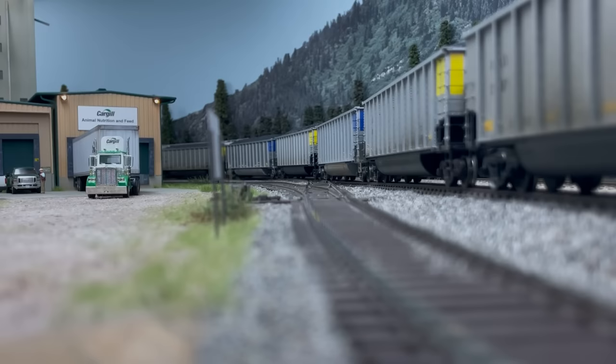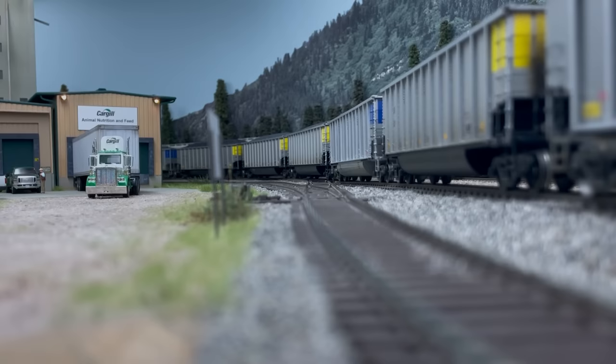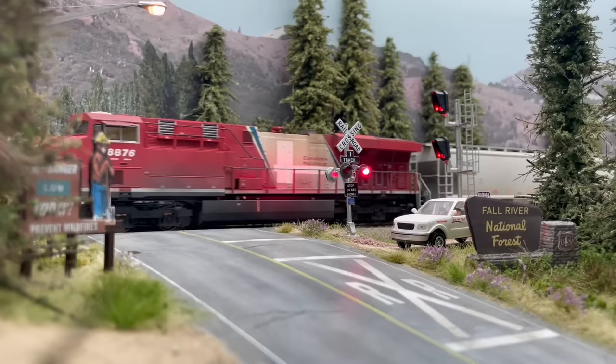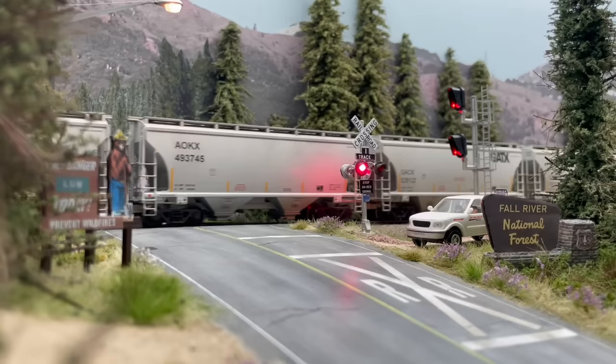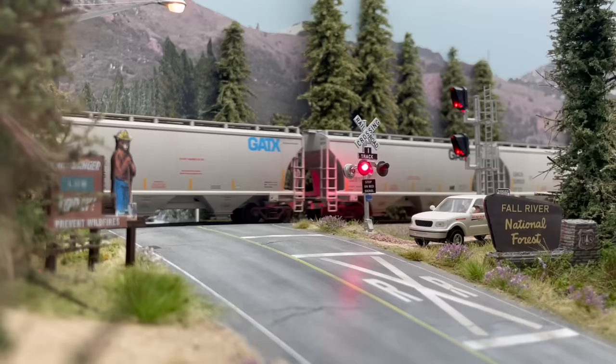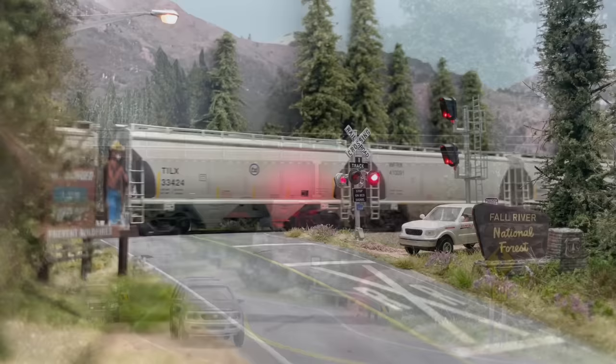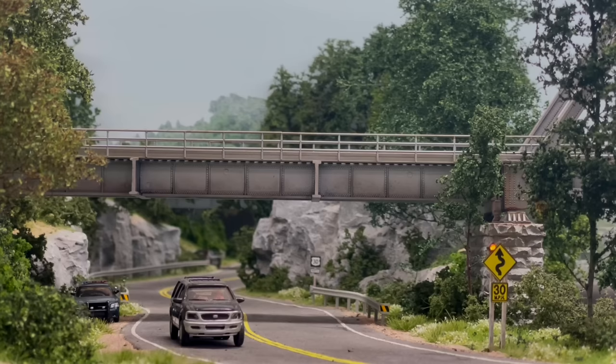And with our train now out of the way, the dispatcher has lined the frac sand train westbound out of the siding to now descend the western slope of the mountains back towards Kimber. After descending out of the Rocky Mountains, we catch up with our train as it descends through the foothills towards Fall River.